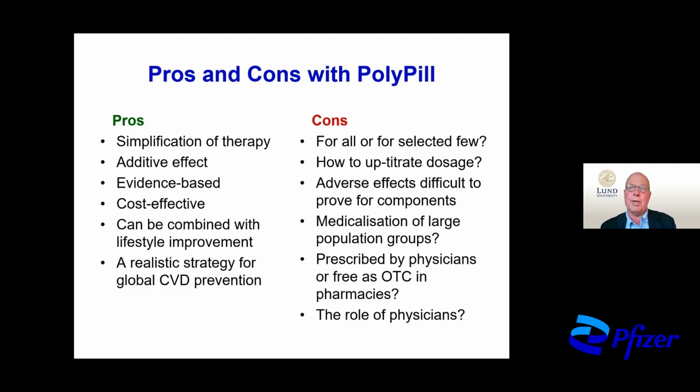However, on the con side, we have some other arguments. Is the PolyPill for all or for a selected few? How to up-titrate dosages, because you have a fixed dosage within one tablet, and maybe there must be different tablets with different dosages, not solved yet. It's difficult to evaluate adverse effects because several agents are combined in one pill, so it's hard to know which one will cause adverse effects.